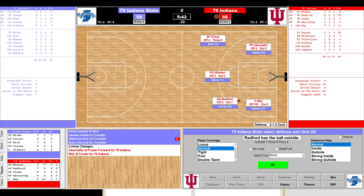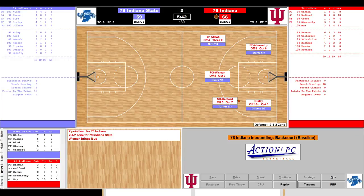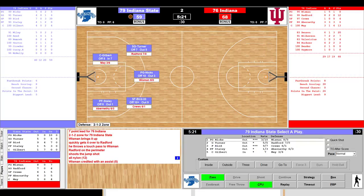Radford has it on the outside, 7 out of 10. We're going to play our normal 2-1-2 zone defense. Throws it to Weissman. Radford takes the shot when he gets the ball back, and he sinks it. Nothing but net. 12 points. Weissman credited with his fifth assist. Now a 9-point lead for Indiana with 5:21 to play.